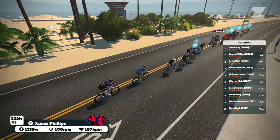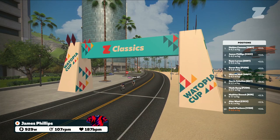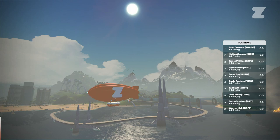As you can see, all these aero power-ups all over the place. And it looks like Brad Guevara's is really on the front, and it looks like he's taking it. What a finale we just saw. We predicted it all breaking up, but actually it all came down to a mass sprint to the line there.